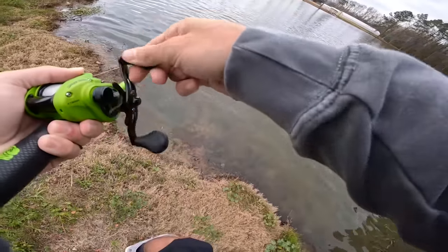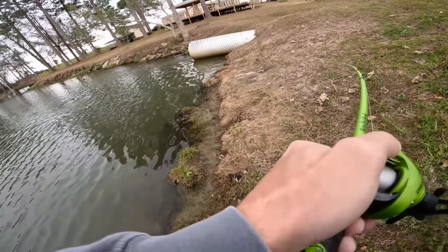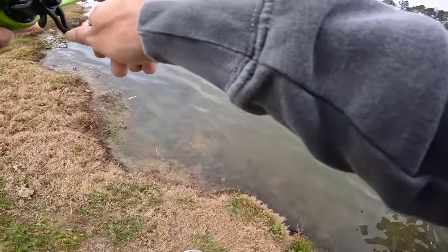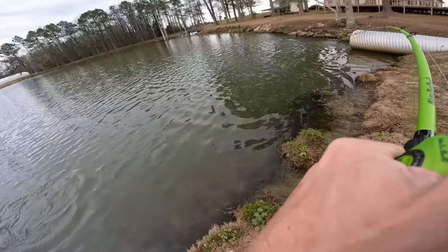Oh yeah, that's a good one. I have him hooked weird or something. Oh, look at that thing. Oh yeah, it's not a tank, but it's a nice one. Oh yeah, guys. First swim bait fish of the day on the bull shad.